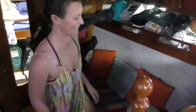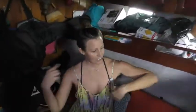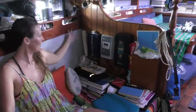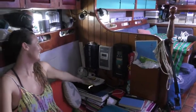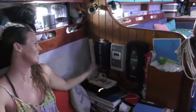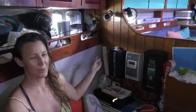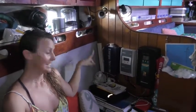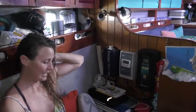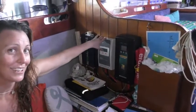So down here we have a spare bed, lounge, where I do my editing usually. Then around here we have our electrical things. This is our Pure Sine Wave inverter, 700 watts, and it charges all of our computers and our camera gear. Important if you are gonna invest in an inverter, look into it and get a Pure Sine Wave one, otherwise you can damage your equipment. Okay, so this is our solar panel regulator.